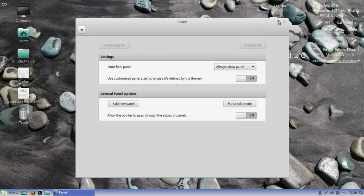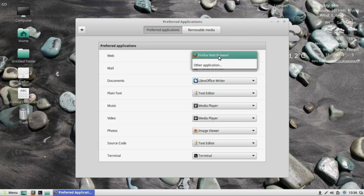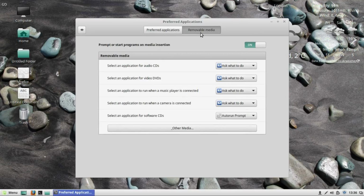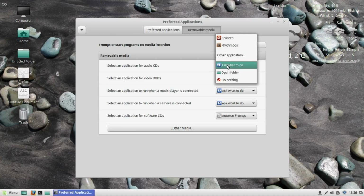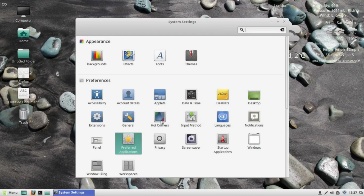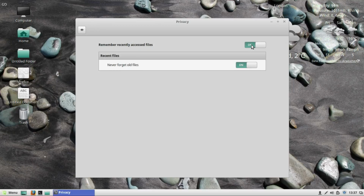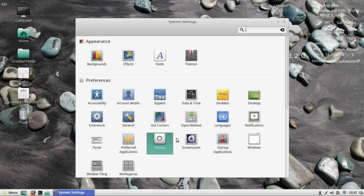Panel. Here you can modify and edit your panel. If you want to have more details about that, you can play around with it. Preferred applications, choose your preferred applications. You can install new ones and set what must happen when you put in a CD or DVD, camera. Privacy, always wonderful. Remember the recently accessed files. You can choose if you want to turn it on or not. It's up to you.